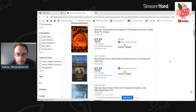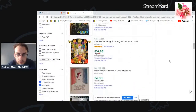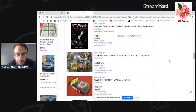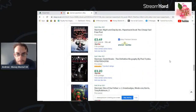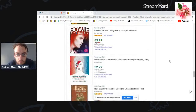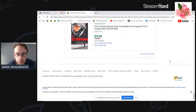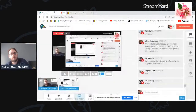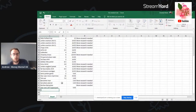David Bowie, £3.29 from World of Books. Who don't photograph it? I'll try £3.95 on that one. Not even sake.